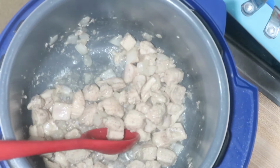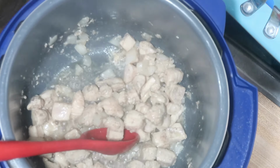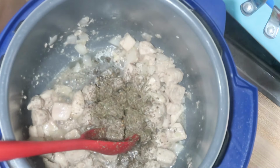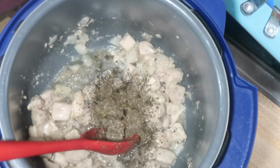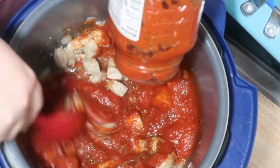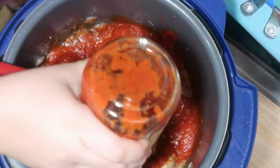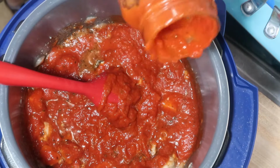It doesn't have to be all the way cooked through because we're going to end up pressure cooking this. We just want it to not really be pink on the outside. Get it a little bit cooked. And then we can add in some salt and basil and spaghetti sauce. I use one jar of spaghetti sauce and then 2 cups of chicken broth or water. I did water and Knorr chicken bouillon mixed together to make my own chicken broth.